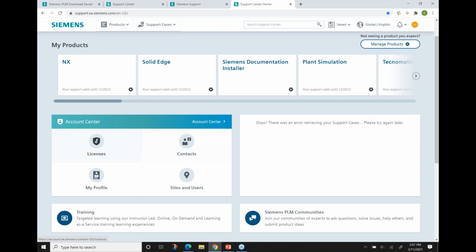We also have here to the right, and you can see they're having a little bit of an error, but do you have any questions that are put in with GTAC? So that's that Global Technical Access Center. That's the big Siemens support. Well, they would show those right here.